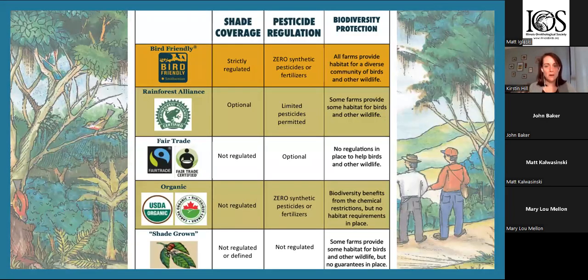So there's a number of different certification schemes that are out there, a number of different things that are out there describing how coffee can be grown and if it's good for biodiversity, good for the environment. And it's easy to get overwhelmed by that, or to think, oh, this is information overload. There's too much that's going on out there. But we created this handy little chart to help share a little bit more about the different certifications that you might be familiar with, the different terms that are out there, to understand what they mean and how they play together and how they are different.